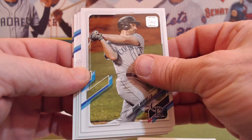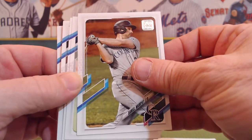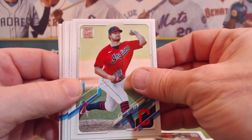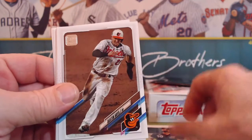Yeah, the Trout Relic in the 86 version. We'll show it again at the recap. It's pretty nice. Daniel Murphy. Be even nicer if it was like out of the silver pack. That would be even better with the kind of refractor on it. Brad Hand. We got Mazzara.